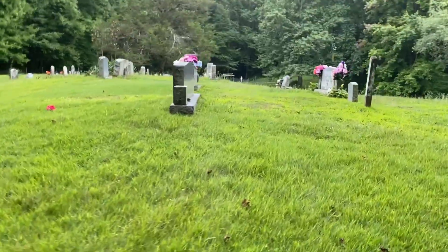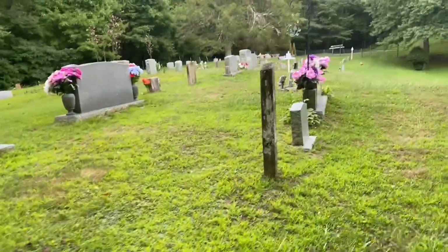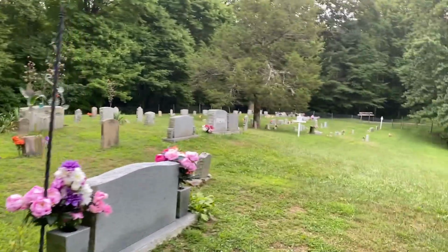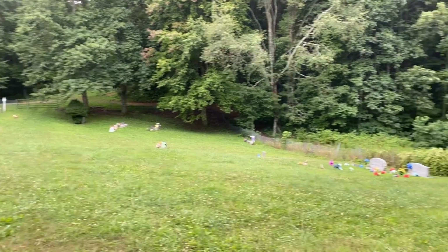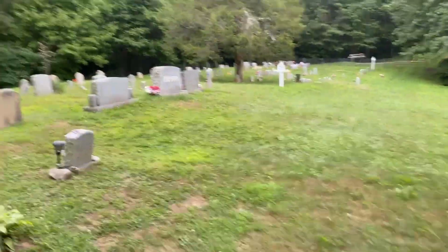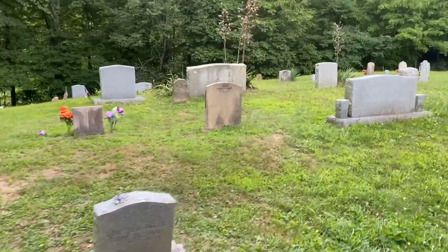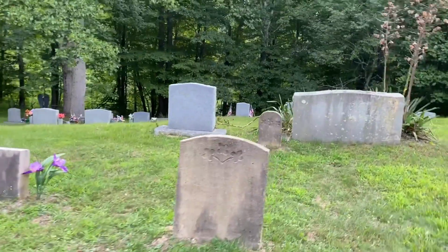The AT just went right by the cemetery. It's called Isaac Cemetery. And it's got some old and new gravestones in here. We can't stay too long. There's a thunderstorm above us. I'm not sure if it's going to open up here or not, or fake us out like it did yesterday.